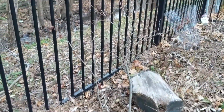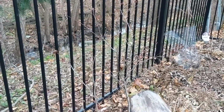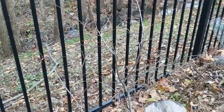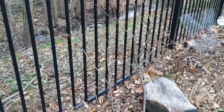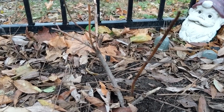Here we have our Serviceberry. It's about 3-4 feet tall right now. All of the leaves have fallen off. There's a couple of stragglers hanging on over here, but this will have some nice branch structure over the winter months. These few twigs over here are what is left of our pussy willow plant.